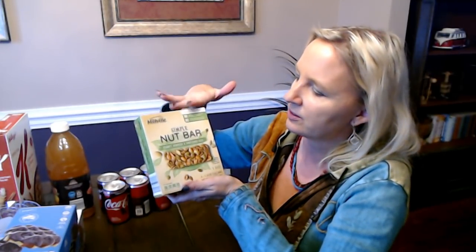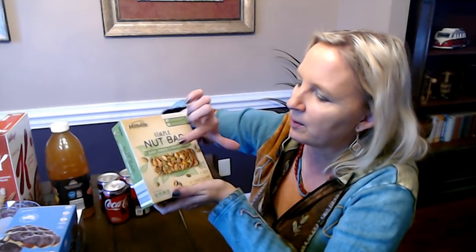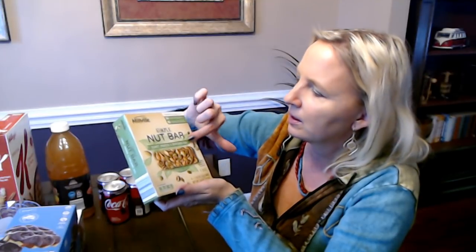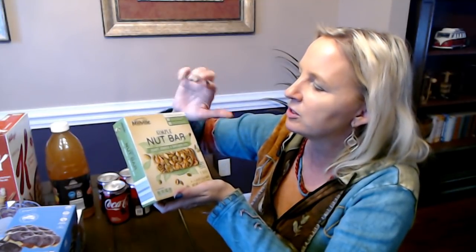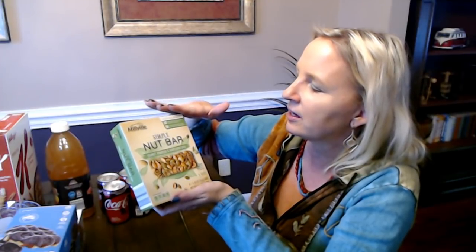Now these I got, I think this is some of the stuff going to my mom. These are simple nut bars, and these were also up front near the registers. Don't think this is something they have all the time, but I could be wrong about that. These are made with peanuts, pumpkin, and sunflower seeds. They have no artificial flavors or high fructose corn syrup, no certified synthetic colors or synthetic preservatives.